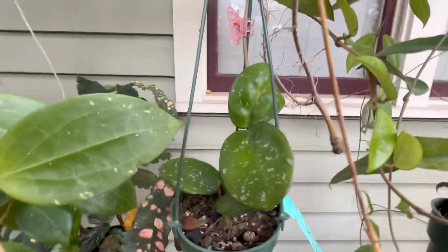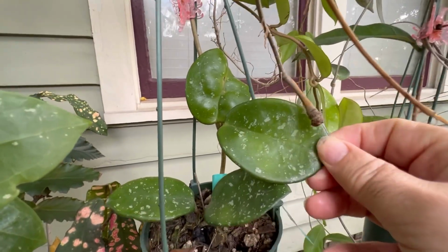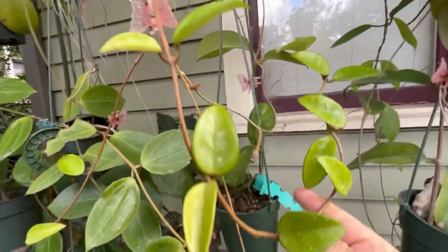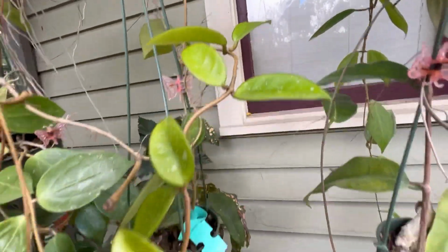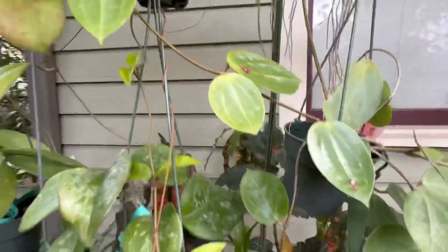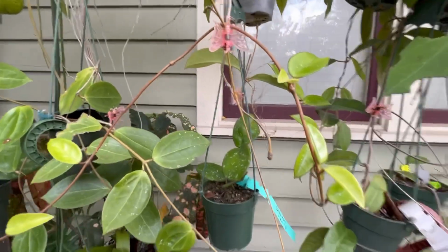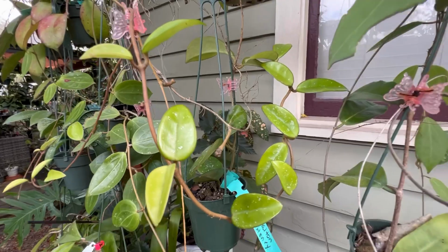My Dalton Henry is interesting. This is the original leaves that I got when I first bought it. And these are the newer leaves. All of them are in my care. They're a lot smaller, very little splash, but it grows like a weed. It seems to be happy, just a totally different growth environment for them maybe, that's causing the leaves to be totally different.